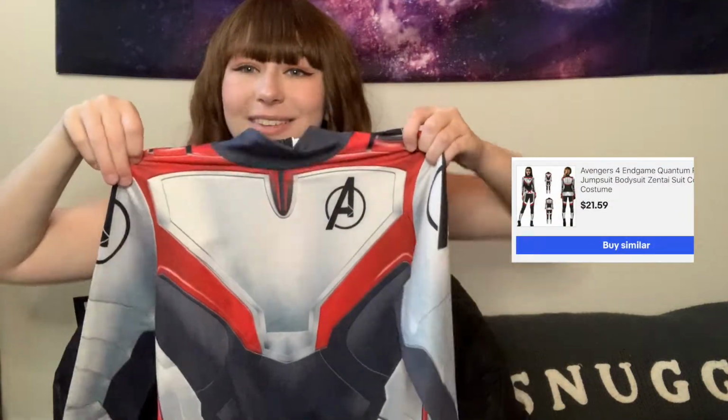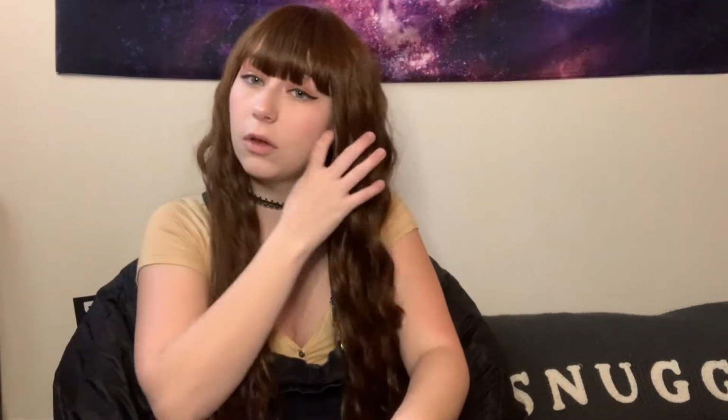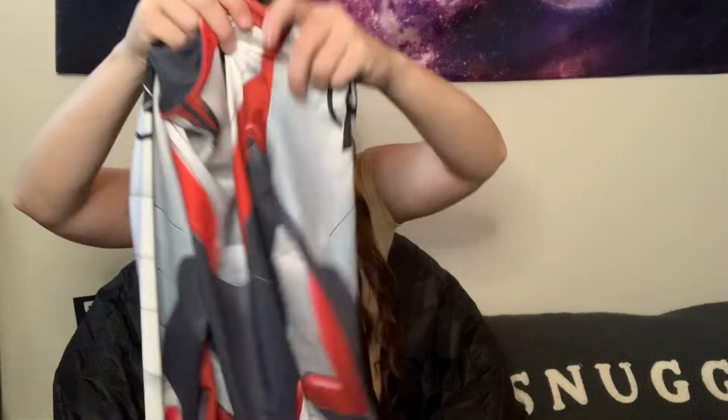Next suit is actually my Avengers suit. This is the Quantum Realm suit that I actually got for my Black Widow cosplay that I've only worn once. But this suit was about $15 as well, same kind of seller on eBay. You can actually find these on Amazon as well if you just search like bodysuit cosplay woman or male. But this one is a very nice, like, simple design of the Quantum Realm suit.